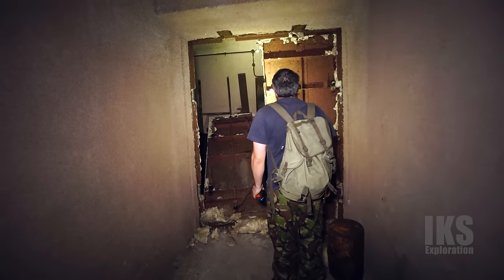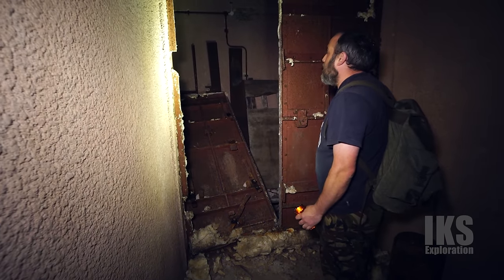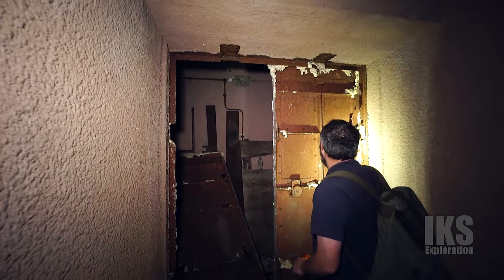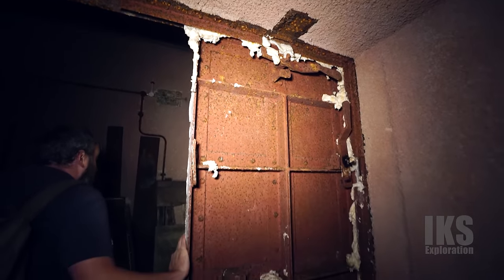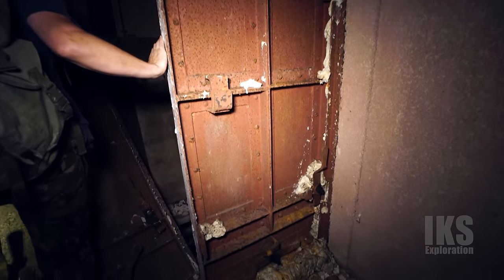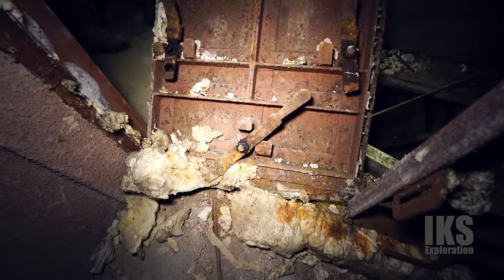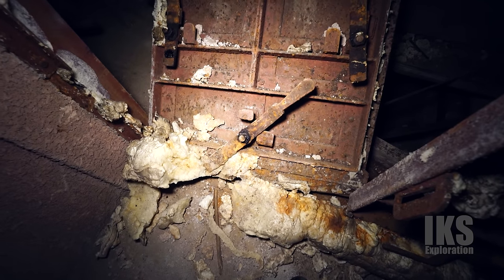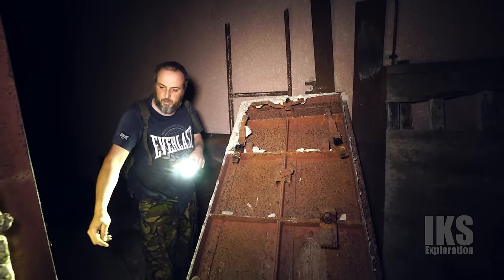Yeah. Right, here we go, blast doors. So we're going towards the emergency exit. Then we're going to come back in and do the other side of the main operations room. I mean, that's been sealed up, hasn't it? Obviously. Has that been cut? They've been unbolted. Oh yeah, they've been cut off.